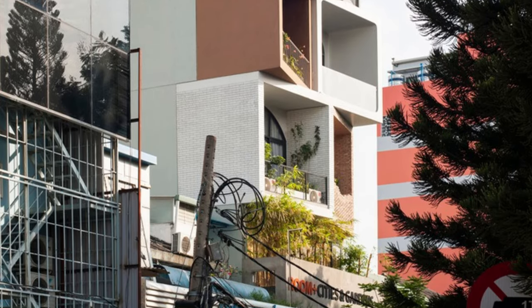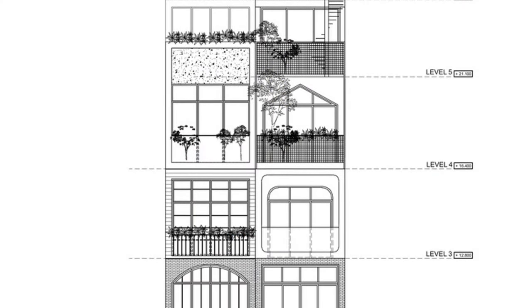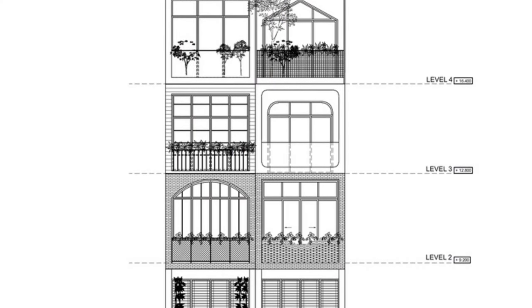All in all, the Cities and Gardens by Room Plus Design and Build is an absolute masterpiece that seamlessly combines urban sophistication with natural tranquility.